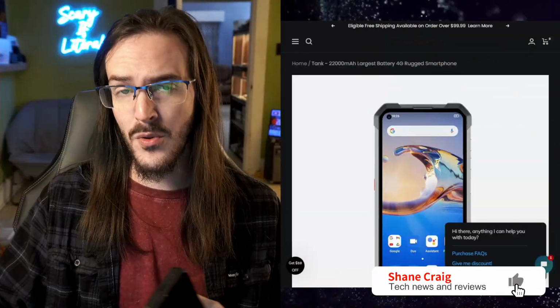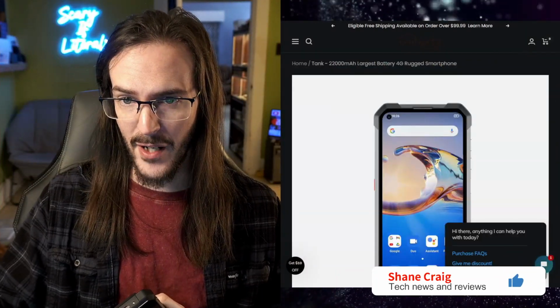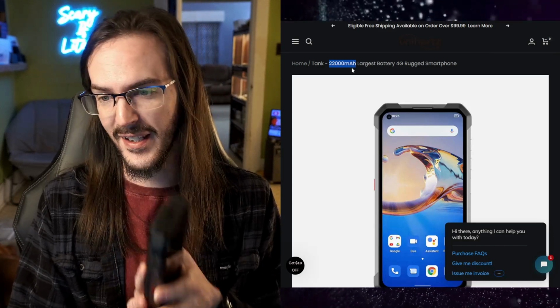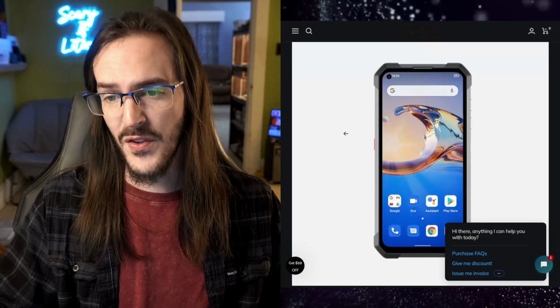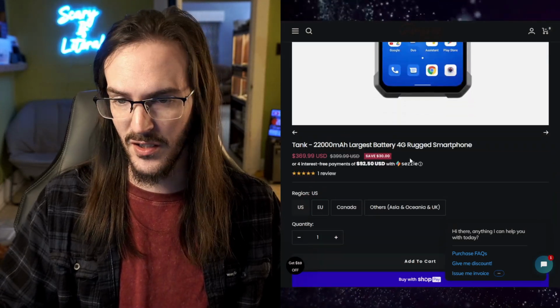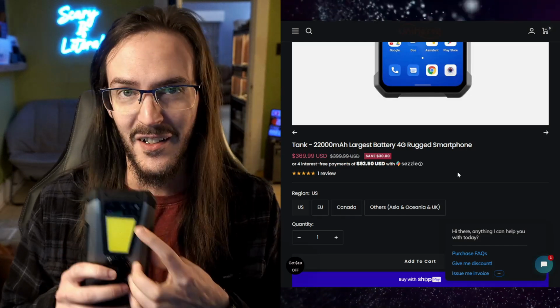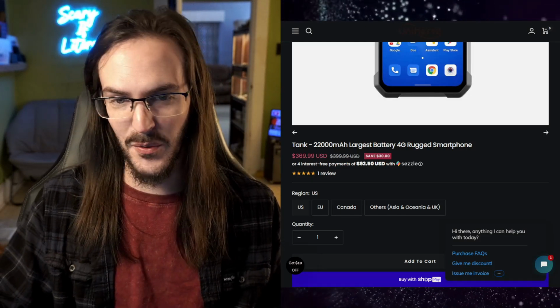So I've been messing around with this really ridiculous phone called the Unihertz Tank. This thing has a 22,000 milliamp hour battery. No, that is not a typo. Maybe you can tell by the thickness of this thing that I'm being serious. A 22,000 milliamp hour battery, in addition to lots of other things. That's rugged. It's got a 1200 lumen flashlight on the back of it. Lots of really, really crazy stuff.